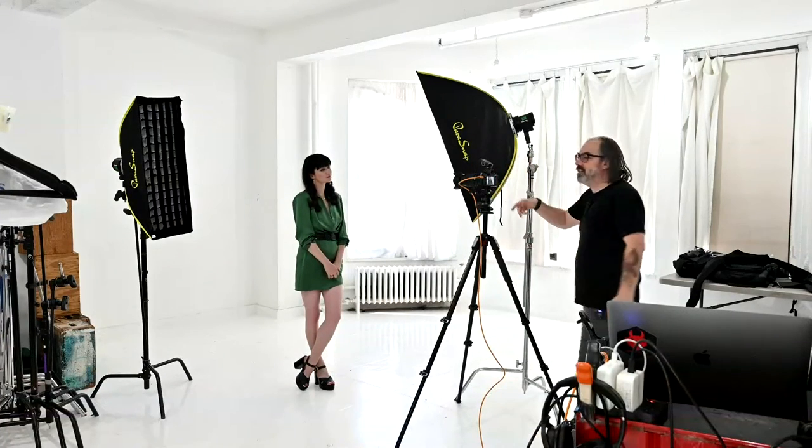Okay, so I'm in TTL. TTL is through the lens metering. That's gonna allow me to set my exposure where I want it to be.